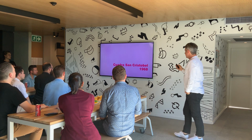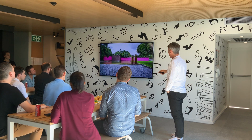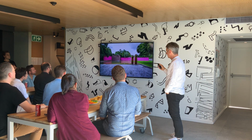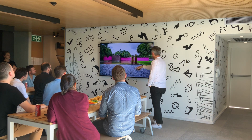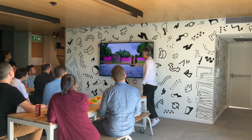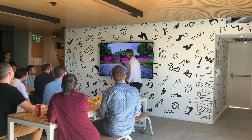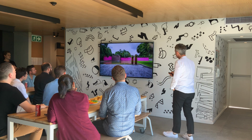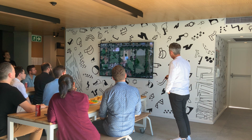Then Cuadra San Cristobal is built in this area. It's part of a bigger development, and this is part of the entrance sequence to that development. So when you come through the gatehouse and turn down the road, you drive past this, and when the fountain's working, the water actually spills over this edge of the road. And historically, people have had a lot of horses here.